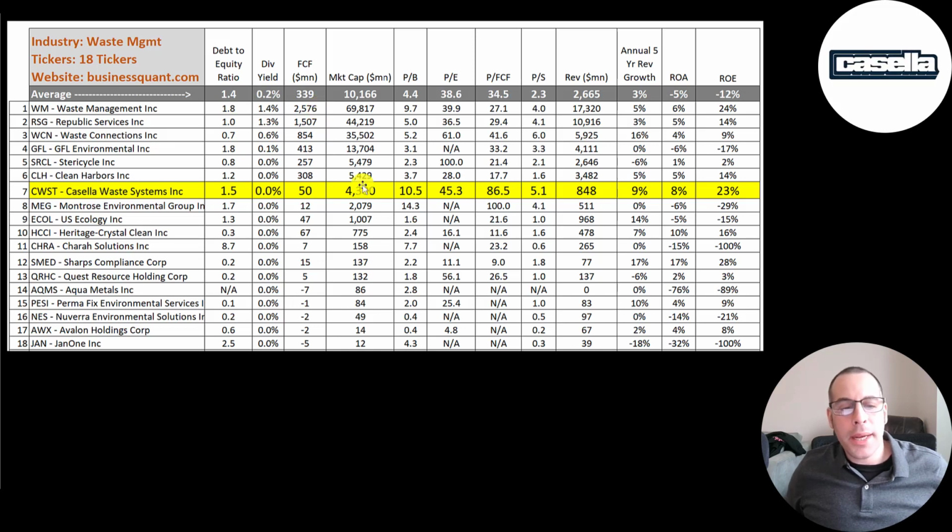In terms of market cap, they're the 7th largest company, and their price multiples are worse than average in every category. Because 2 years ago, when their stock price was half what it is now, their price multiples were probably pretty much average. Now they're much worse than average. Because the numerator for all the price multiples is the market cap. The higher the market cap, the worse these ratios are.